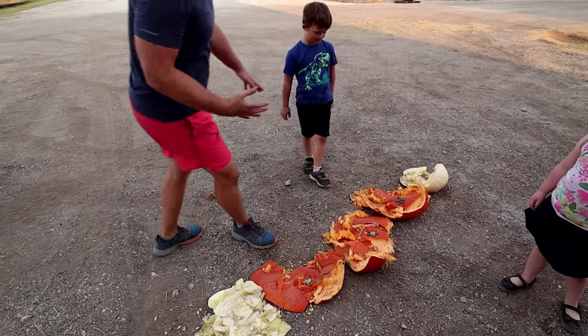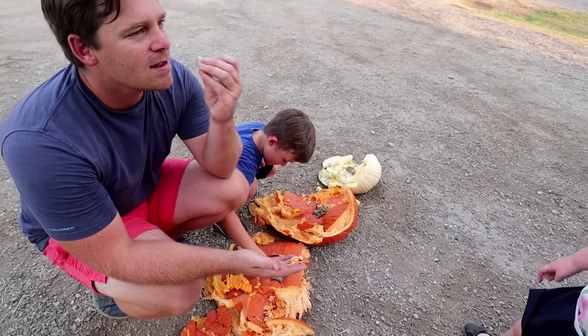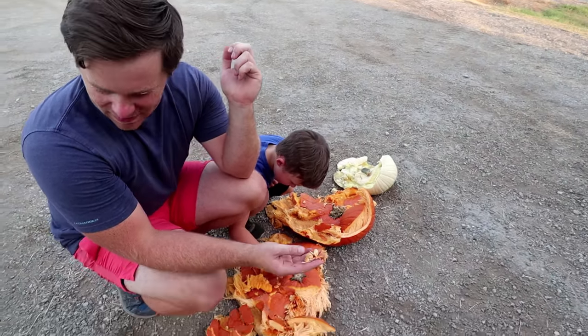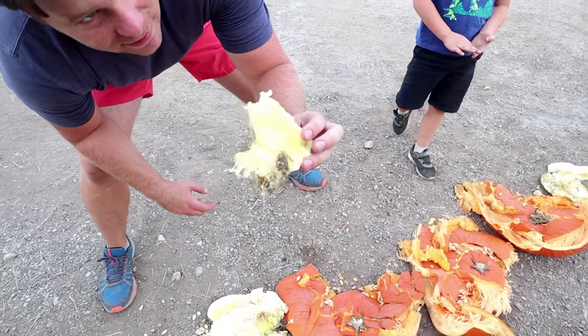Oh, it does. It smells like a pumpkin. Ooh, look at all the seeds. Oh, Holly, you want to eat a seed? No. And that one? Oh, yeah, look at the white one. That one's even weirder looking. It's like yellow on the inside. Hey, Dad, look at that one.